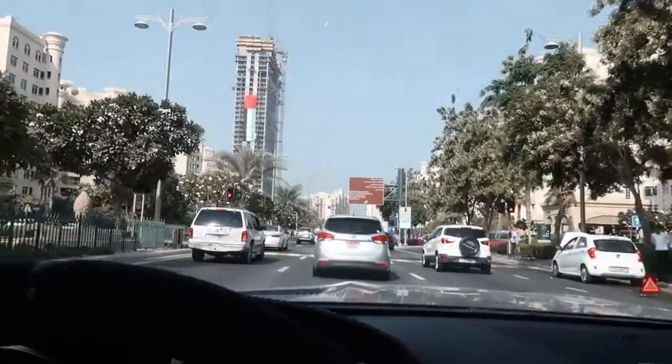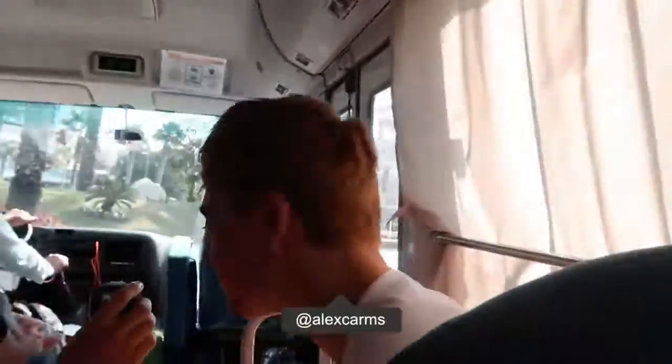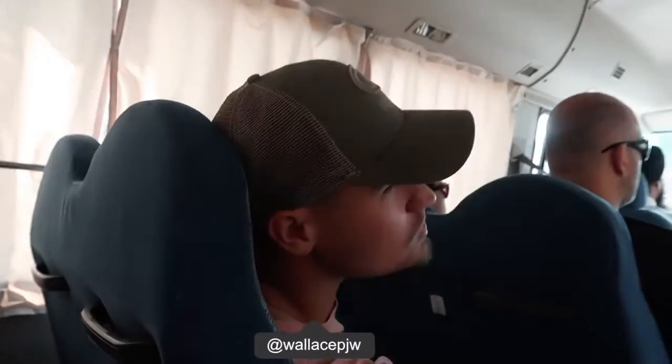Now I need to find the Atlantis Hotel where this water park is. Yeah, get those angles. Paul's here, Alex is here. Hey. We are about to hit up the water park, Atlantis the Palm. So we came here how long ago? 2 years ago. 2 years ago we came here with Sam and Tim. And that was probably one of the most fun videos I've ever made. And so today we are back.